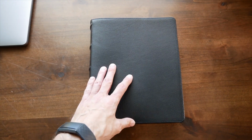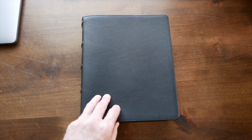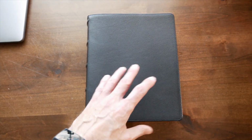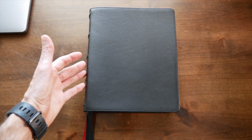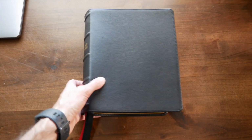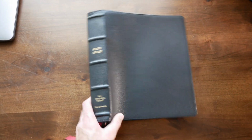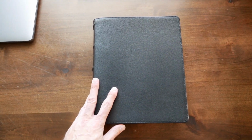Now, I have been using it for a few days, and I cannot say it's my dream Bible, but I do believe this is an amazing Bible. I highly recommend it. I personally love it, and I believe that anyone who is searching for a great New King James wide margin will also love it. Now, I'll let you know exactly what I like and dislike about it throughout the video.